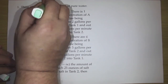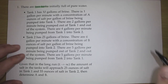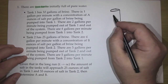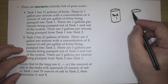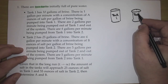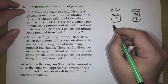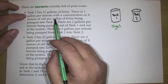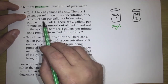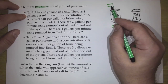Okay, well that's good. Let's start building a picture, because I think pictures help a lot. Okay, so we have two tanks. So we'll just draw tank 1 and tank 2. Okay, so here we go. And we're going to just keep track of what happens as we go through here. So tank 1 has 10 gallons of brine. Brine is just a fancy way of saying salt water. There is 1 gallon per minute with a concentration of A ounces of salt per gallon of brine being pumped into tank 1. So that's our input.